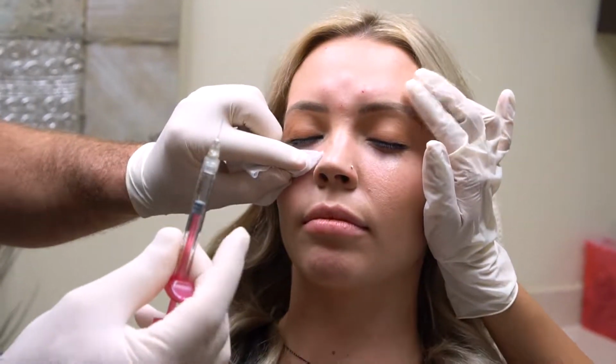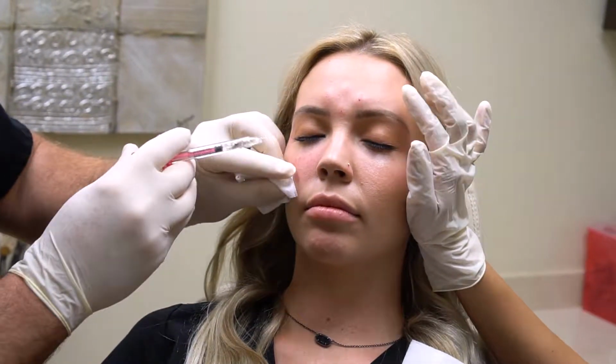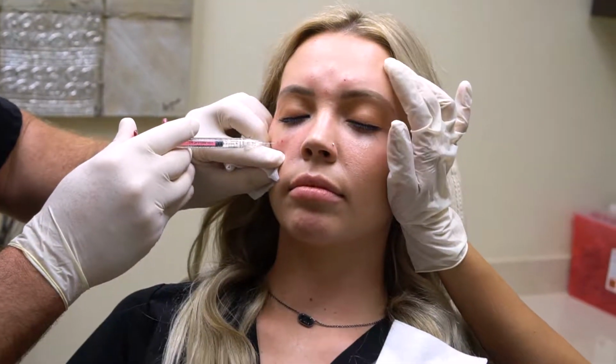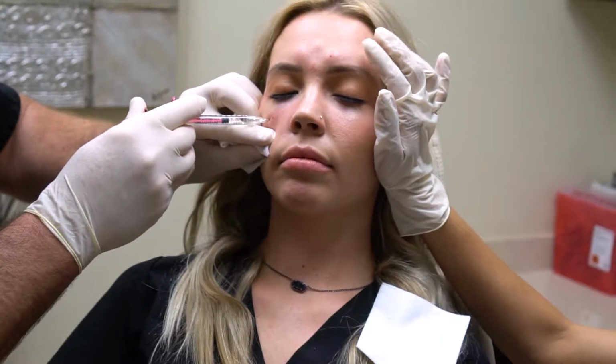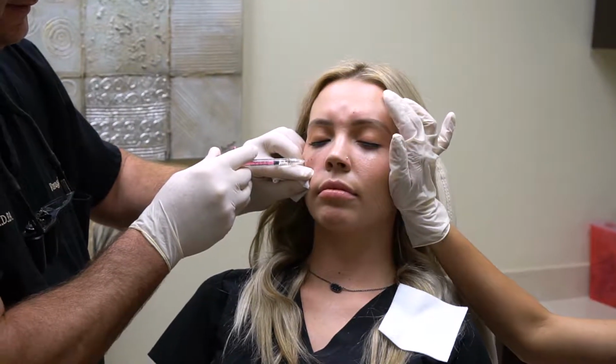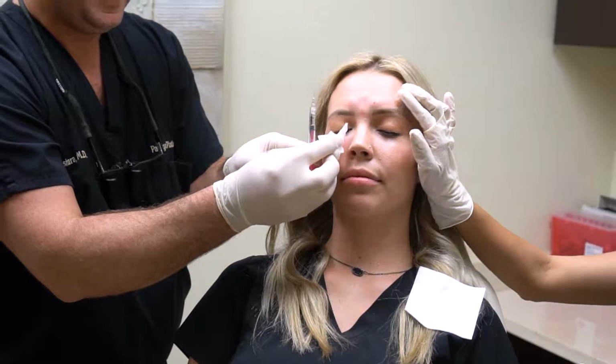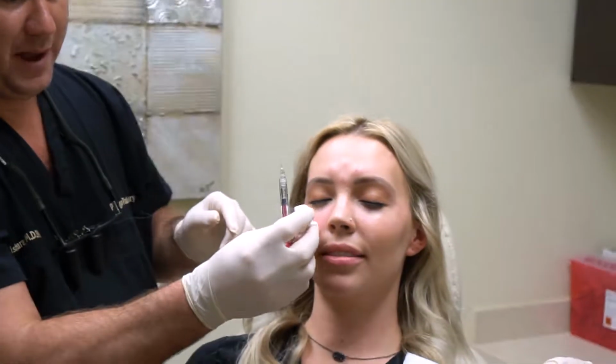We've done 2 injections, and we're going to do one more. Depending on your degree of volume loss, you may or may not need more, but in Hannah's case, she doesn't really need this to begin with. So it's just going to look great. All right, how was that? Not bad at all, right?